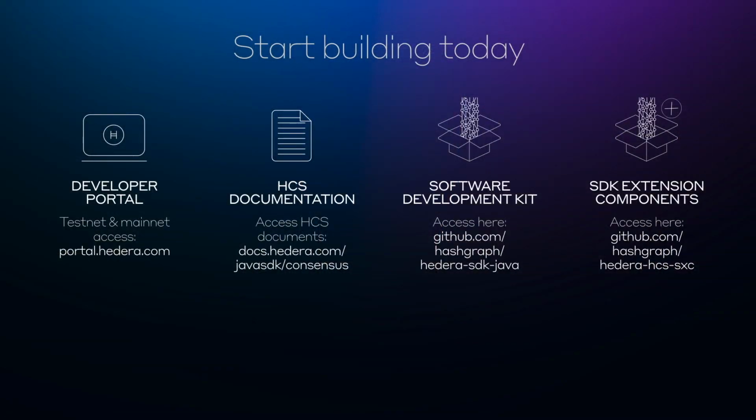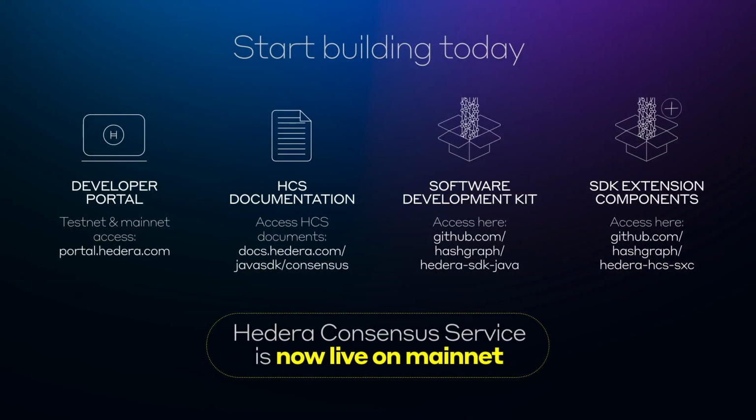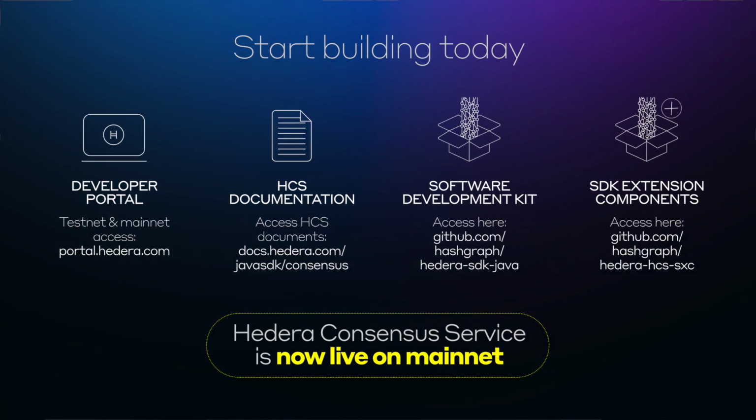So that's what people are doing with HCS. What can you do? If you want to get started, here are all the different things you can do. You can go to hedera.com and it has links to all these things, but here's the links on the screen too. You can get involved with the developer portal. You can make a profile and you can get into the testnet and use that for testing, which is very useful. And lots of companies are doing that right now and individuals are doing that.